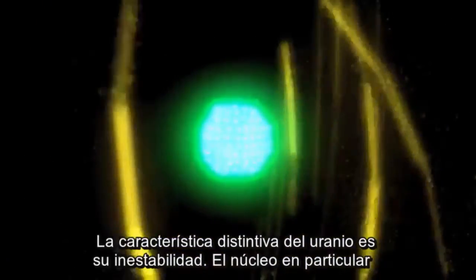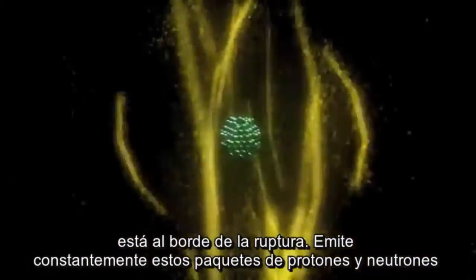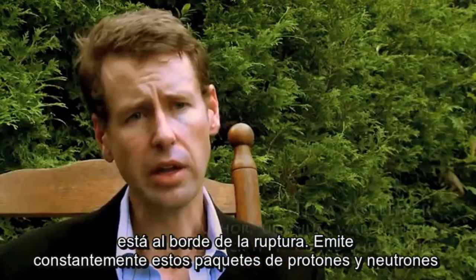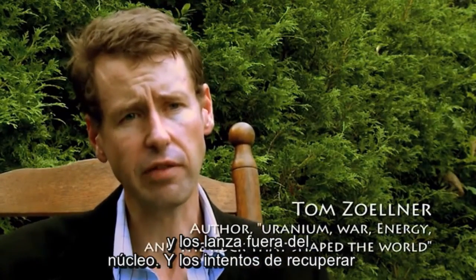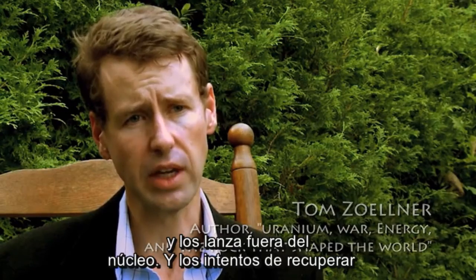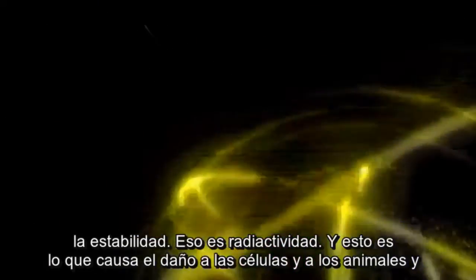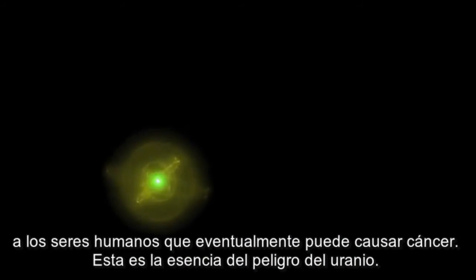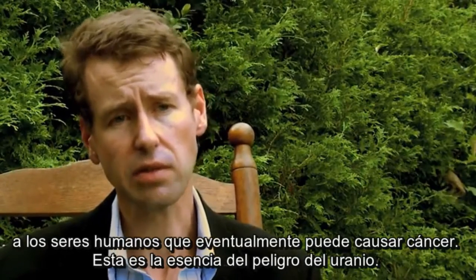The signature characteristic of uranium is its instability. The nucleus in particular is on the edge of breaking apart. It's constantly emitting these packages of protons and neutrons and flinging them off of the nucleus in an attempt to regain stability. That's radioactivity. And this is what causes the damage to cells in animals and human beings that can eventually cause cancer. This is the essence of the danger of uranium.